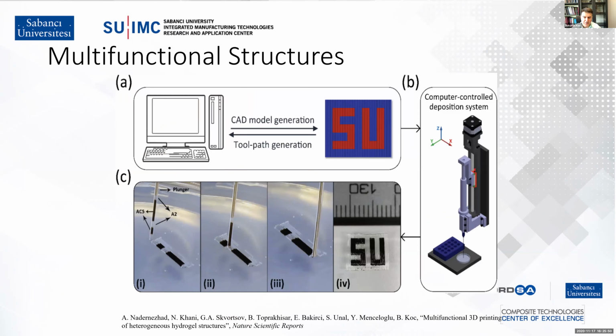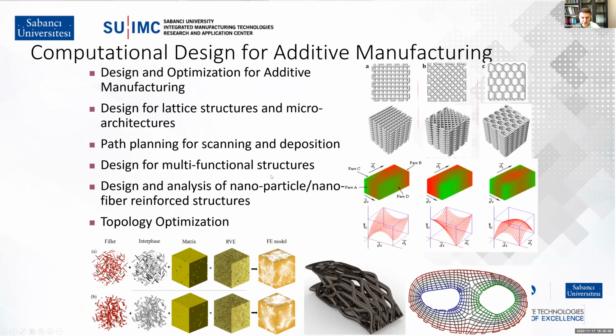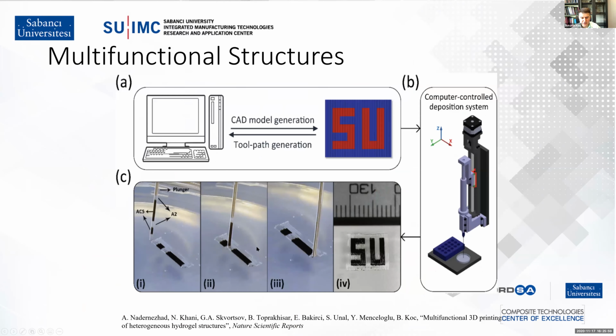I talk about multifunctional structures here. We also developed a new process where we can print with different functionality. Here you see thermoset materials or hydrogels, where we can include conductive materials inside. Also, we can change the stiffness. And this is fully continuous. As you can see, this is conductive, non-conductive, and this is non-conductive, conductive, non-conductive. So I can directly print in one structure without using more than one nozzle.